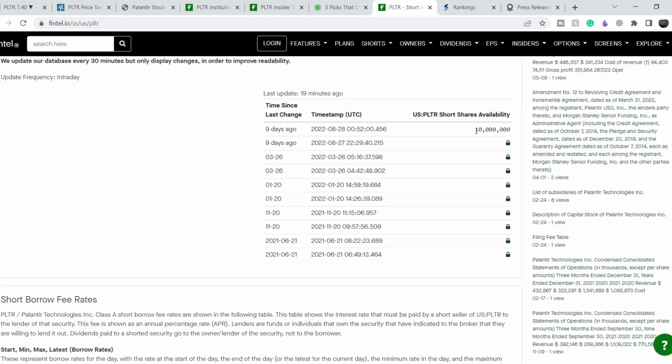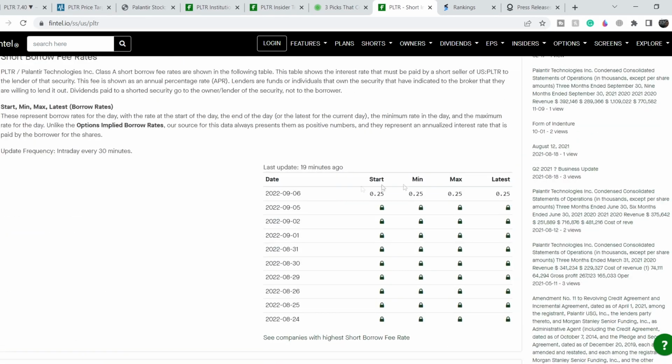But let me show you this information. For now, Palantir has about 10 million shares available for shorting, and the short borrow fee rate is not so high. It is only 0.25%. And with this data, definitely we cannot rely on the short-term short squeeze. That's why we have to be cautious.